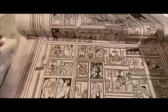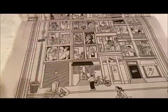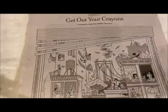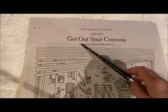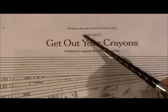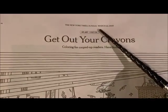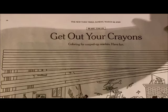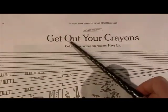And it's kind of high. As you can see, it extends an entire page. It was taken from the New York Times, and it's intended to be colored in. So as you can see, it's actually from today. New York Times, Sunday, March 22nd, 2020, and of course there's cat hair on it because I have 3 cats.